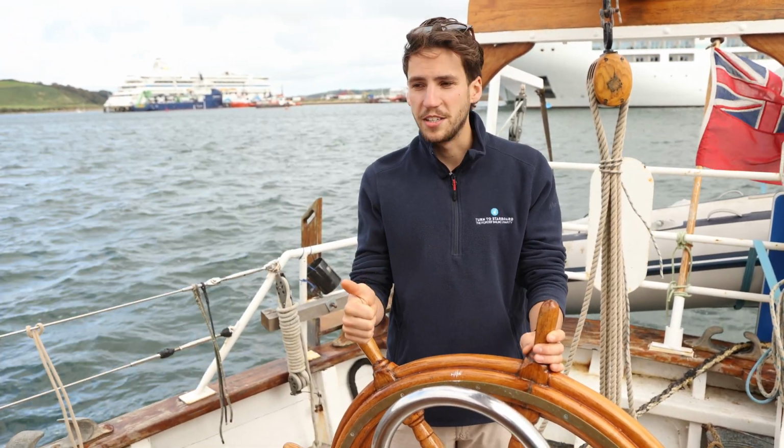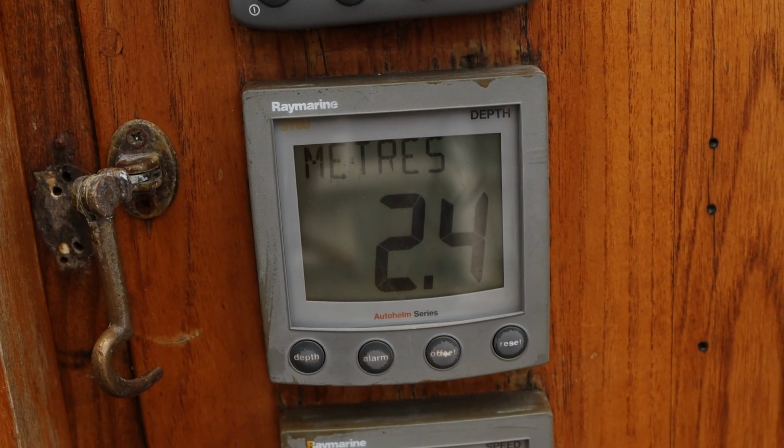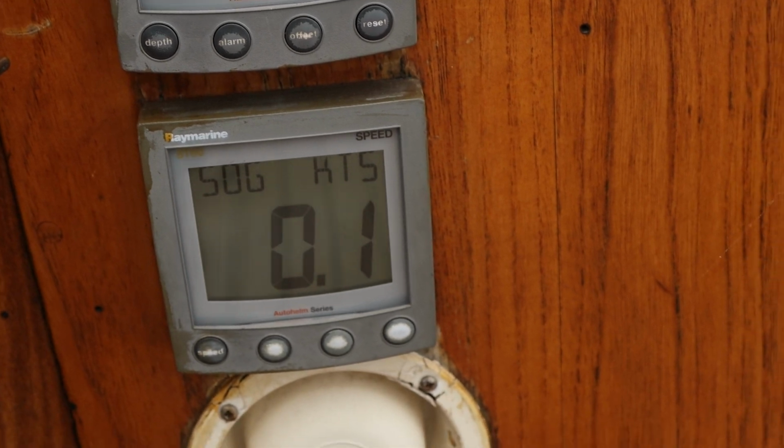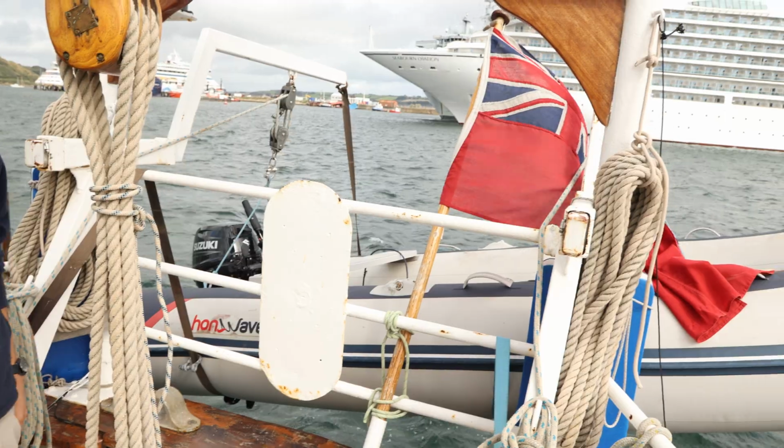So we've got a set of instruments in front of us that tell us about our engine parameters, our wind speed and angle, depth of water under the keel and speed over ground. So you might have seen this small boat hanging off the back. This is our tender and we use that to get ashore when we're at anchor.